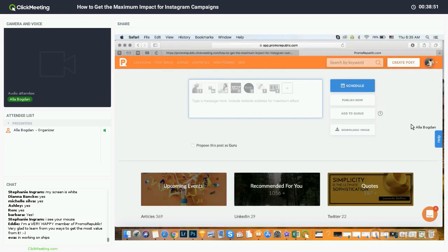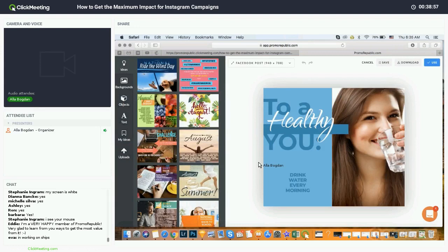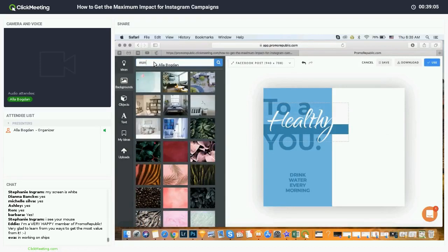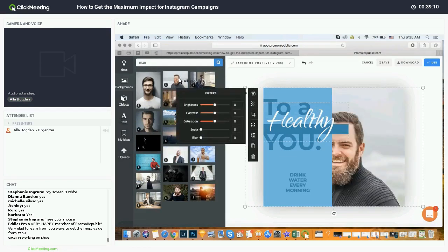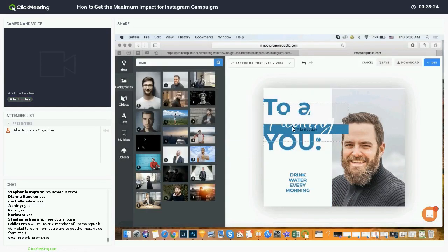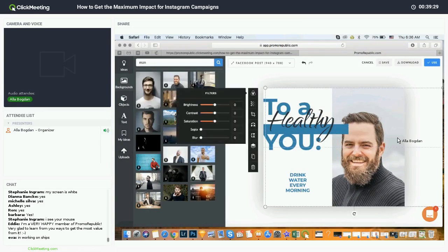Okay, so if I like the post but I want to customize or edit it, I just click on it. Here we are. So I don't like this photo, Healthy You, and I want to use a photo of a man. Let it be this one, for example. Okay, like this. And I don't like this color. I can use a custom one if I know the code, or I can go to palette and use this one, or even this one. Okay, and make healthy black.